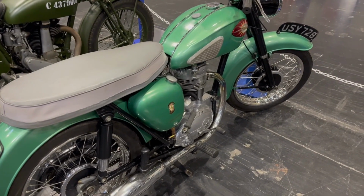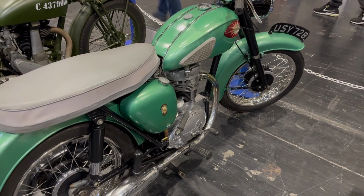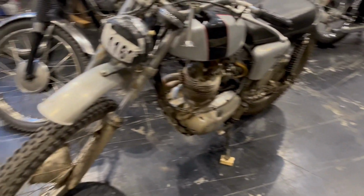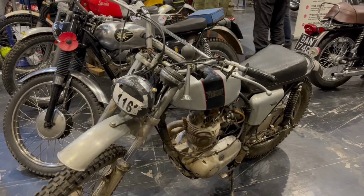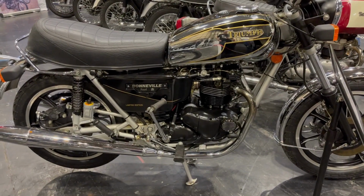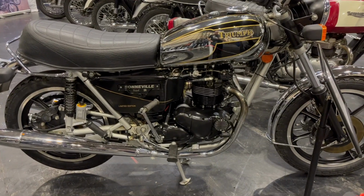Anyway, very standard. And then finally we've got some used trial bike section, if you like, lined up. Right, I just thought I'd get a couple of clips of interesting bikes on other stands.